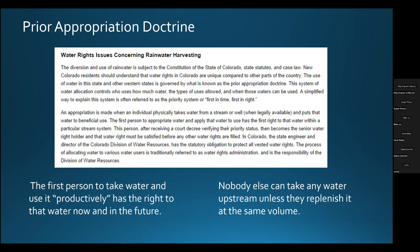Now, if we talk about gravity systems, gravity systems are basically the simplest thing that you can do. And you just basically divert the water from a downspout and you put it into a barrel. And then when you want to use the water from the barrel, you attach a hose or you get your watering bucket under there and you open a valve.